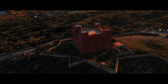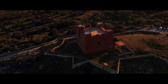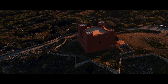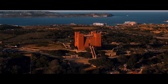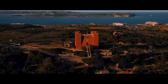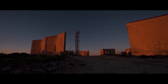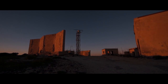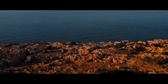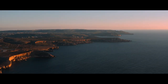It is square in plan, with four corner towers rising from the base. Due to its distinctive red color, it's known as the Red Tower. In recent times, it was equipped with a radar station by the Armed Forces of Malta in 1999, hence the Radar Tower Station. From this location, you can enjoy 360 degrees of breathtaking scenery.